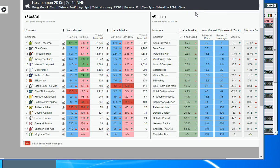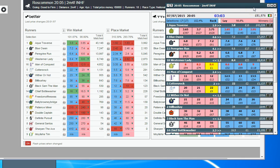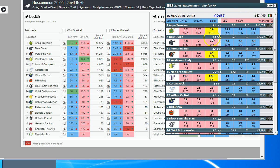Okay, we've got 3 minutes before this race over at Roscommon. We're just going to see what we can do in a slightly less liquid market, because obviously a lot of the racing we do is the standard UK racing. This is an Irish race on a Tuesday evening. We're just going to see if we can pick up any very quick scalps on the market.